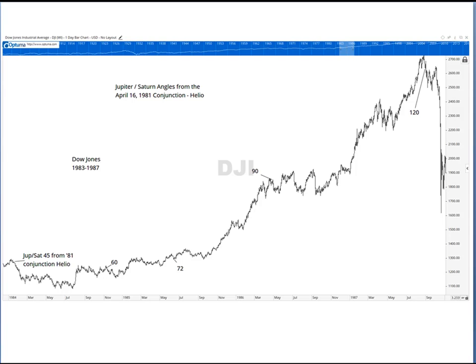Now let's look at some practical charts and see how we can actually use this for our own use in trading. Here's a general picture of the Dow Jones from 1983 to the top in '87, just using the pair Jupiter and Saturn, Yahweh and Jehovah in the Bible. And we've got the conjunction of the two over here at the top, and then 60 degrees later was a little top and break. 72 is often a big break point. That's 1/5 of the circle. The quintiles usually break the markets. 90 was the beginning of this top phase, and 120 was the big top of the parabolic.